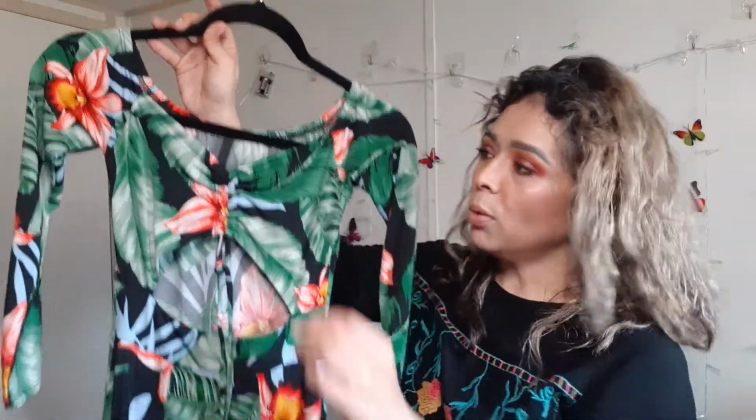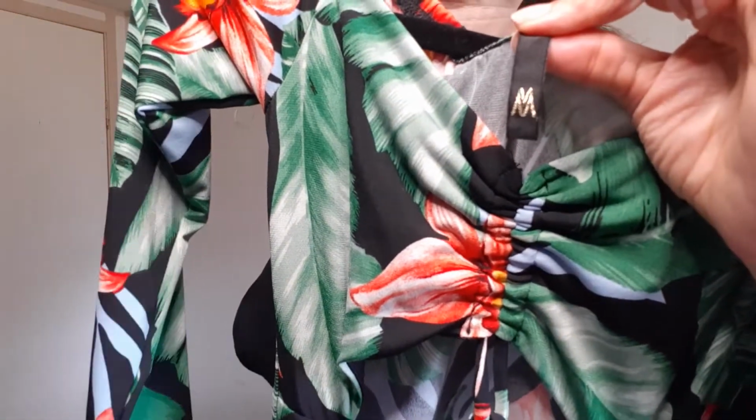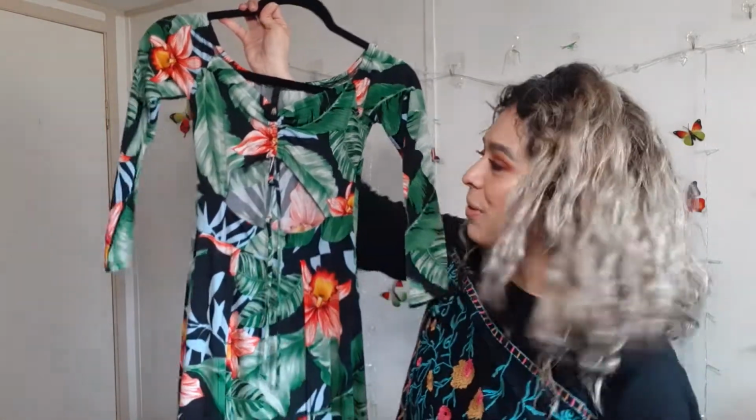I don't know who this is by, but here is the tag right there. It is an extra small, and it is maxi length, so it will definitely drag the floor and billow behind you. This is like honeymoon on the beach, just got married vibes. Want pictures with my hair and my dress blowing in the wind with the sunset behind me. That's the vibes that I get from this.